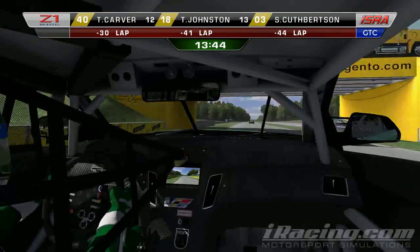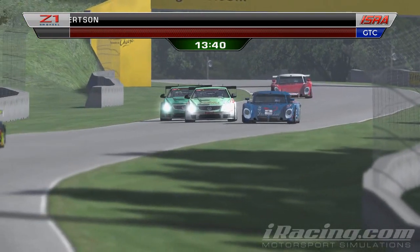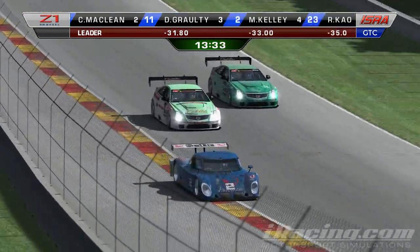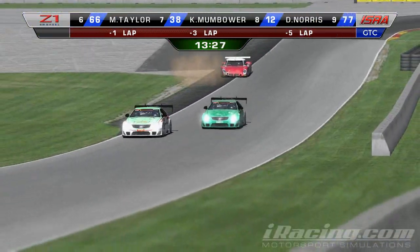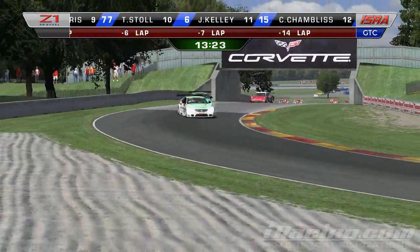Still very close, and another DP is coming back, and that is a fight for position. Luckily, he gets by on the straight, so he won't interrupt their battle. So this might be the chance that Cullen's looking for with the confusion with the Daytona Prototypes. He's gone up the inside, and doesn't turn down on Mark, and they're still going kind of side by side. He got the better run going around the outside there.